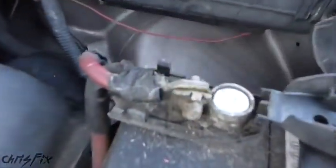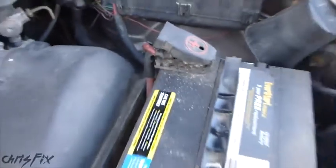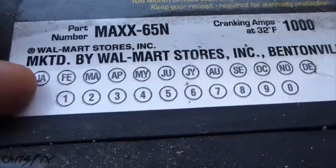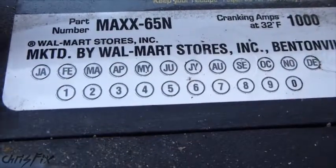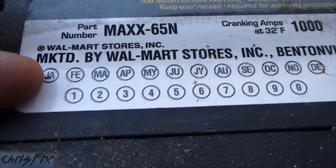And then the positive terminal, that looks pretty good. It could use some cleaning too, but there's nothing there that really makes me think that's the positive battery terminal. It looks pretty normal. If you don't know how old your battery is, there should be a sticker either on top of the battery or on the side. So here's where the date would be. You can see here's the months, here's the years. In my case, you see none of them are marked off, so the person who installed this battery didn't say when the battery was purchased and installed.